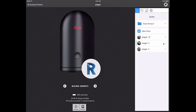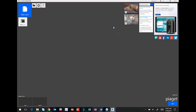So what I'm doing now, I have the data. I added the one scan here to my project, and I want to download that into ReCap Pro for desktop. You should now see ReCap Pro for desktop. So I am walking my iPad over to my other desktop and plugging it in via USB.